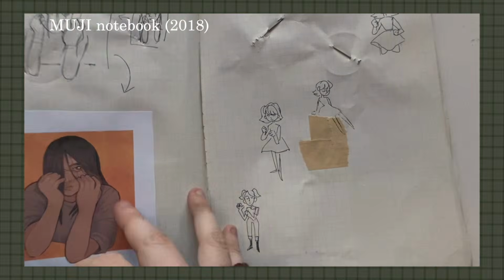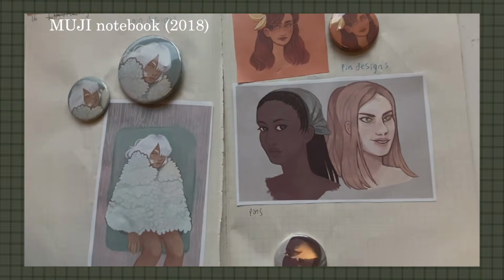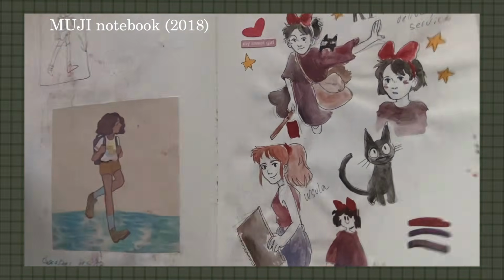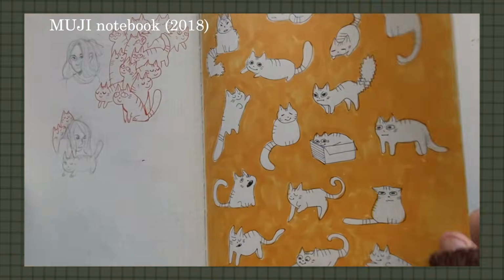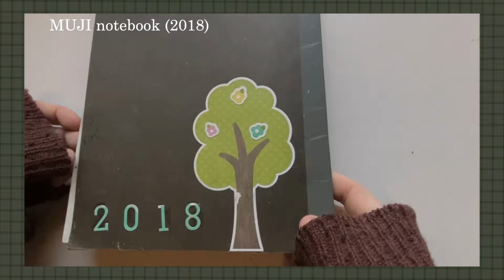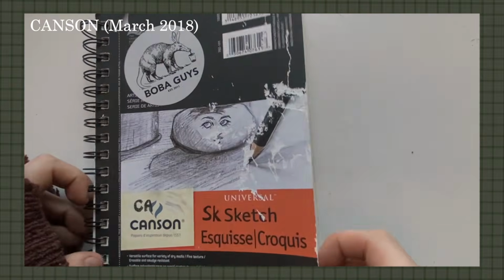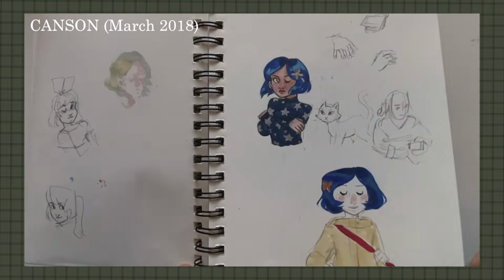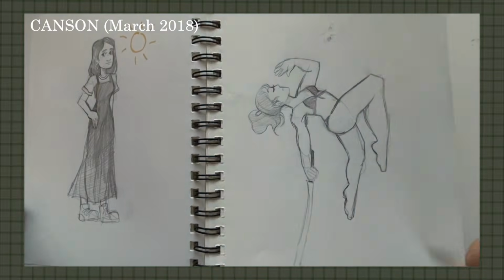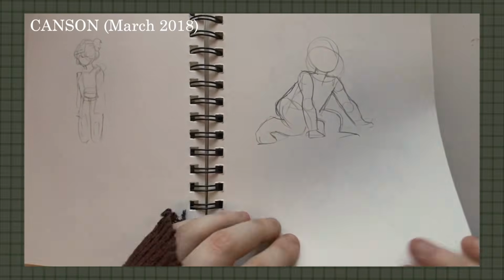Yeah. Some of these older sketchbooks are a little bit out of order, I think. It's hard to tell. I made little pins with my characters in it. I would just print my digital art out and paste it in these ones, which I think is a little bit funny. It's another MUJI notebook that fell apart. We're getting into the older stuff. I can't exactly remember if this was technically middle school or high school. It's a lot of these I did in the summer before high school.